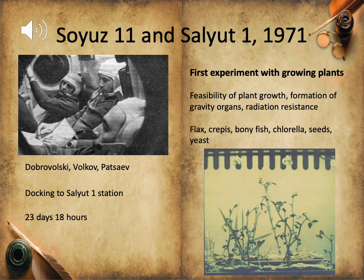More possibilities appeared when the first orbital station, Salyut 1, was launched. A massive space biology program was carried out during this flight. 23 days in the station, in space, in orbit. The first experiments were growing plants. First vegetation system on board. First green harvest grown in space. It was a great success.